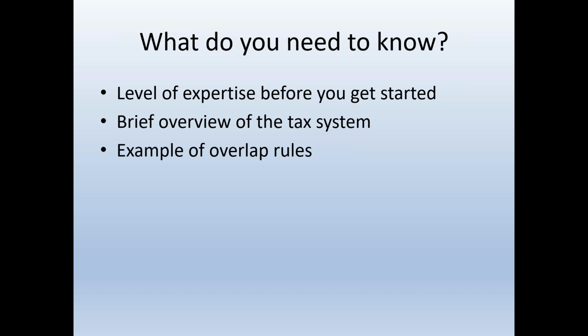And we also have a look at something called the overlap rules. Now, I'll just talk about the overlap rules here for a minute, actually.